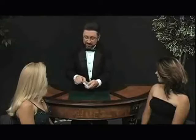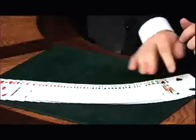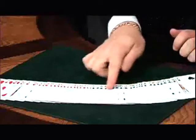But while the cards are in the hand, you have to be careful, because sometimes you'll see the thumb hit it like that, or they'll just rest the cards and give it a squaring. And it's weird because you see the cards never, ever really get mixed.